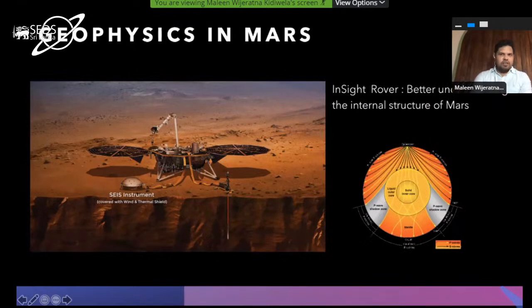And there was the InSight lander. The InSight mission was to better understand the internal structure of Mars. We discussed how seismic waves can tell us what the structure underneath the Earth looks like. They deployed a seismic instrument on Mars, and by recording the seismic waves, they can essentially find what the actual internal structure of Mars looks like. That's a very important topic to investigate, and it brings a lot of new opportunities in geophysics.